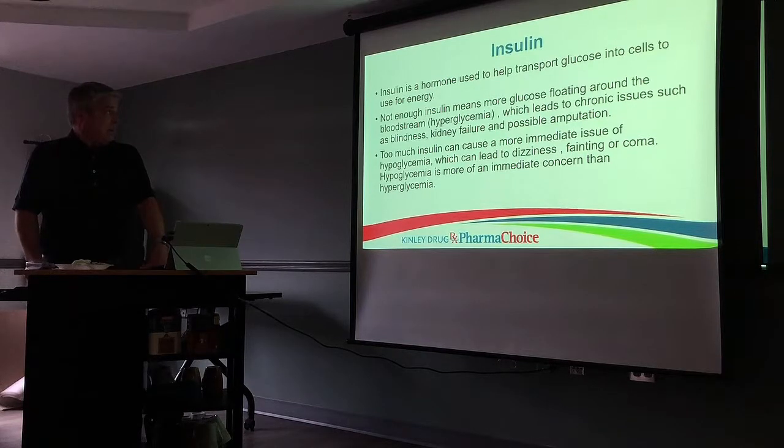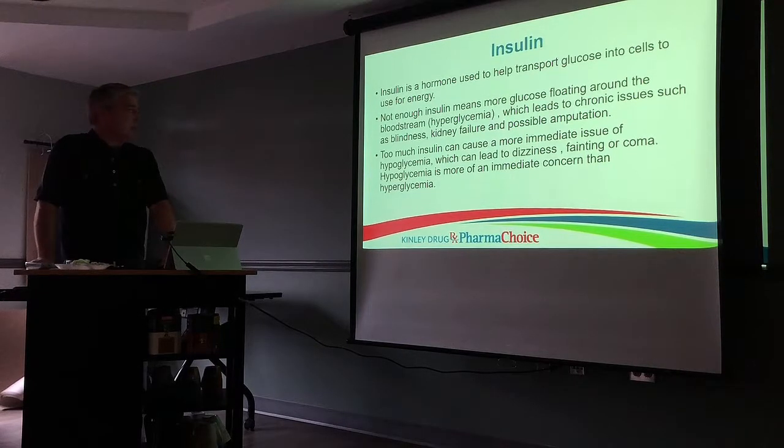Moving along, insulin. So insulin is a hormone used to help transport glucose into cells for energy. Insulin is produced by the pancreas and is floating around the bloodstream so that when you eat something sweet or eat anything that gets broken down into sugar, that sugar is absorbed into the needed tissue like muscle, brain tissue, different organs using the insulin. The insulin's like the pathway for the sugar to get into the organ.